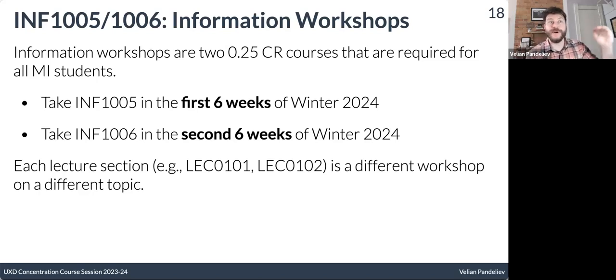You have to take the one that you are interested in from the list of, I think there's 14 or 16 this year. They're typically offered twice, right? Once as 1005, once as 1006. So you can take any of the workshops as first half or second half. And you want two different ones, to slot them into your schedule.